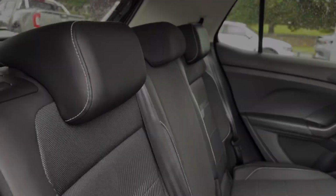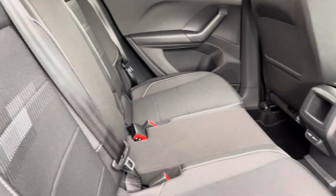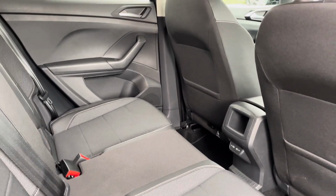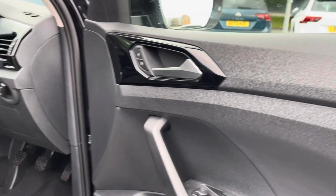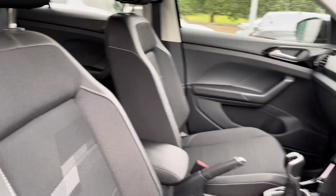Moving on to the interior, you've got the signature Black Edition seats with part leather and part cloth. The rear passengers have a couple of USB ports in the back as well to charge their devices, and at the front of the vehicle you've got a leather wrapped multifunction steering wheel and also a centre armrest to keep you nice and comfortable on the road at all times.